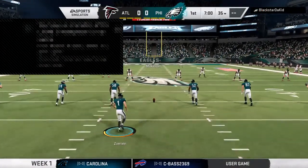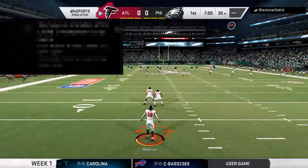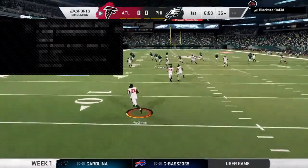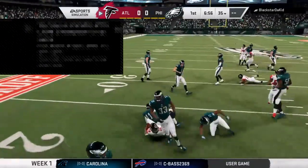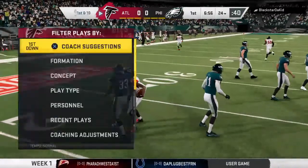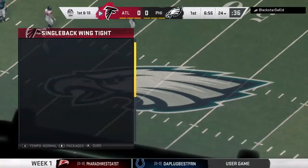With fall around the corner, football is back, America, and we're underway on EA Sports. This is taken at the 3. And a pretty good return here. He'll be stopped just shy of the 25 at the 24-yard line. At their own 24-yard line.